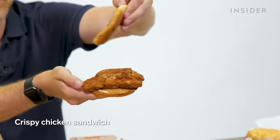So here is everything you can only find on the menu at the KFC in Japan, but not in the US. And here is everything you can find on the menu at a US KFC you cannot get in Japan. Here we've got KFC biscuits. Both places have biscuits, but their biscuit has a hole in it. It looks a lot fluffier, right? Our biscuit, on the other hand, is just this southern style, not exactly a scone, but kind of looks like one from a distance, dry cornmeal biscuit.